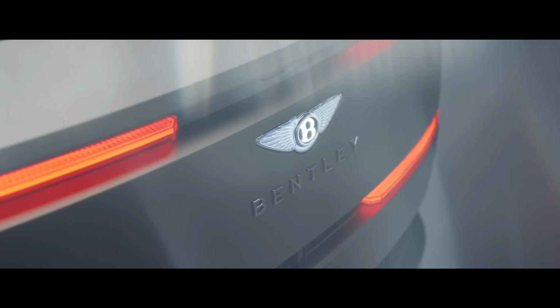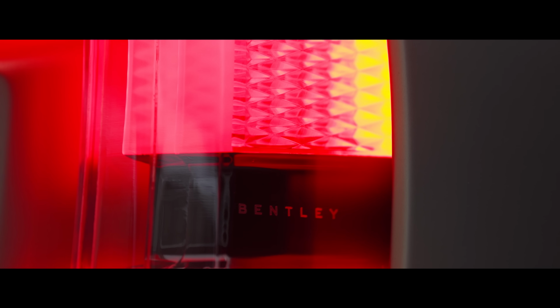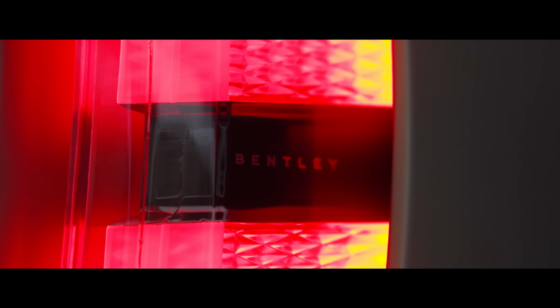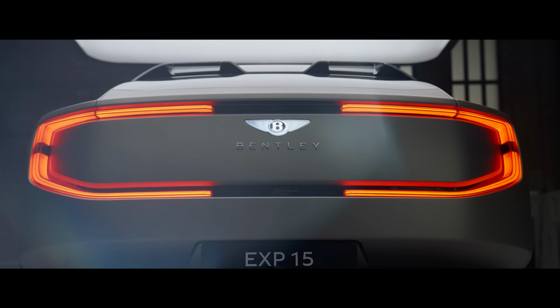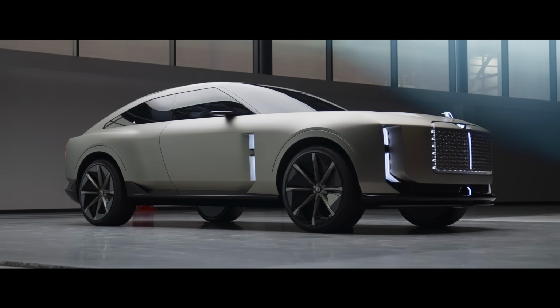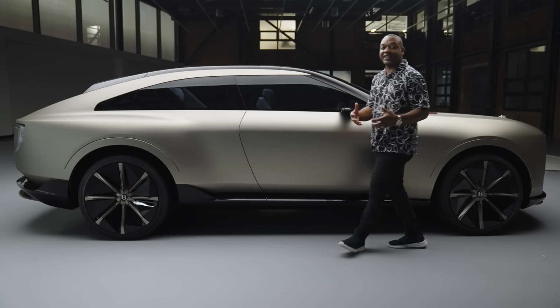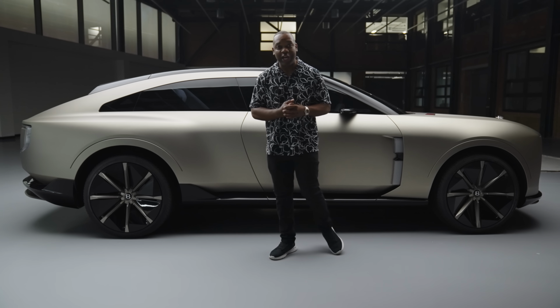This is a vision of Bentley's first ever all-electric car. An elevated sporting sedan with 3 seats and a design that draws on the company's rich heritage of Grand Tourers. This is the EXP 15. It's a high-riding crossover that gives us a glimpse as to what future Bentleys will look like.